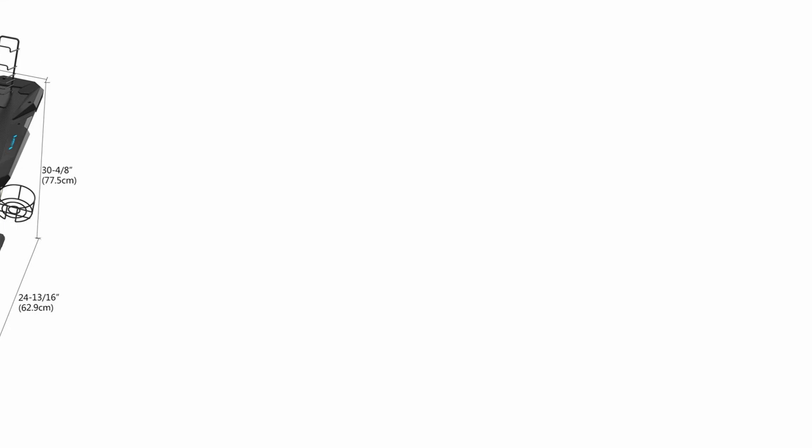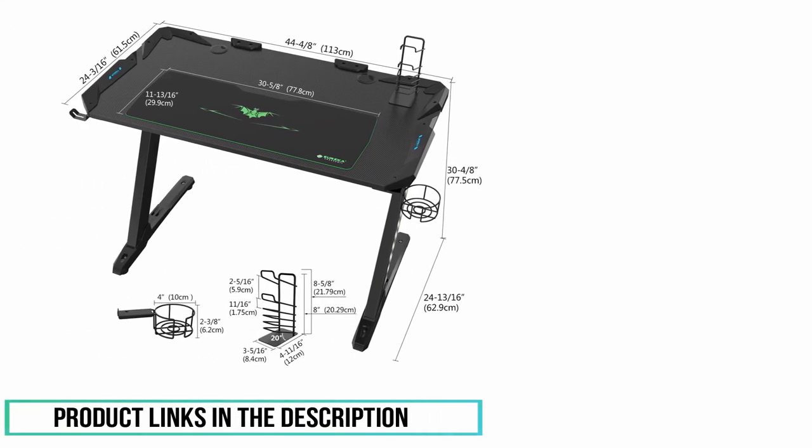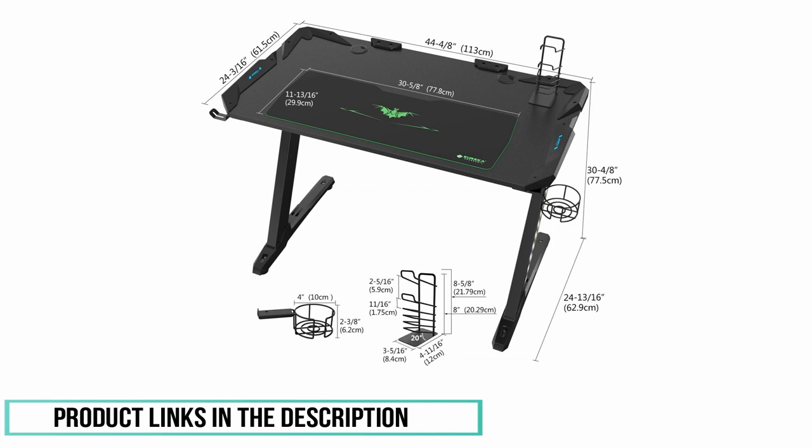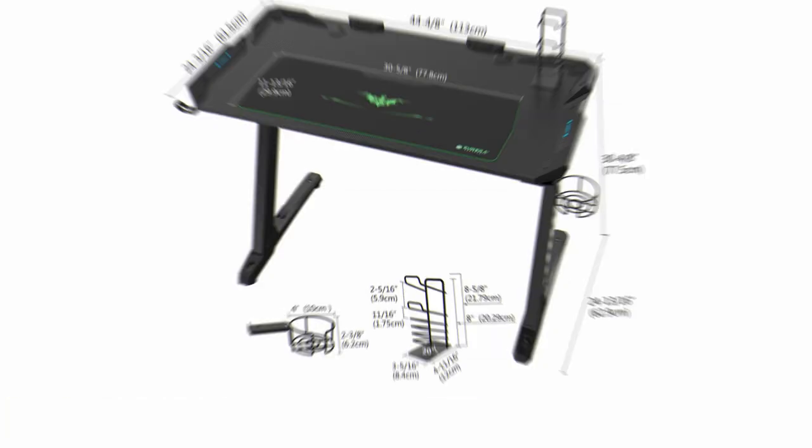headset with ease. If you are one of those who love to have a drink while gaming or working on your PC, it comes with a cup holder to ensure you don't get drinks on your devices.